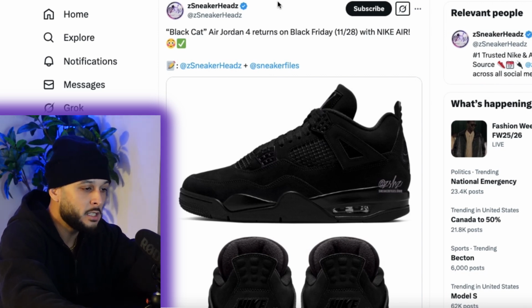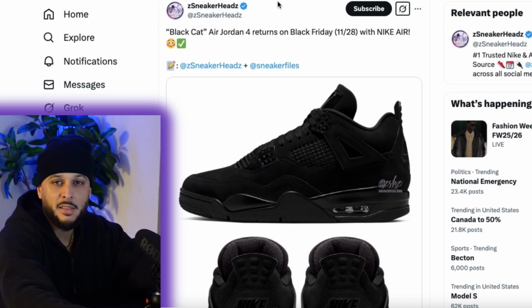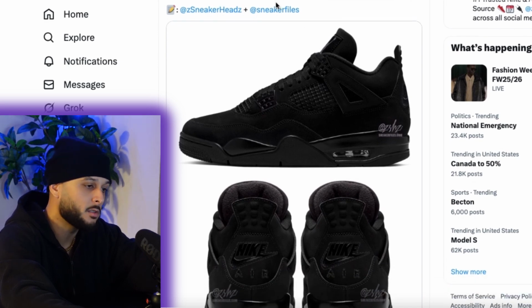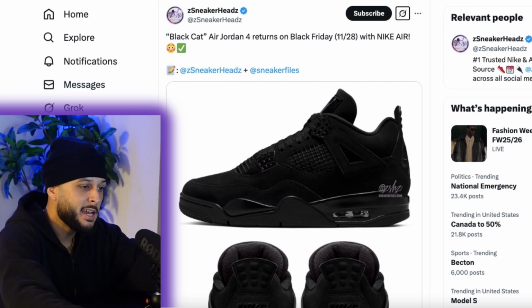But when we saw these sneakers re-released in 2020, they just dropped, and then for some reason they skyrocketed in resale value. So it shows you the true demand and how resale is priced based off of the demand. Just based off the fact that these have gone down as almost a cult classic, you got the Black Cat MJ nickname, I definitely expect this one to go crazy. They're dropping on Black Friday, plus they're including Nike Air on the back, making these a little bit crazier. So Black Cat 4 is definitely gonna be a good one.